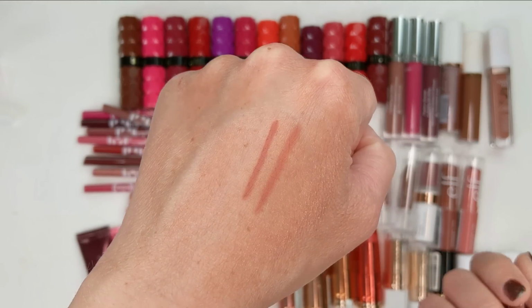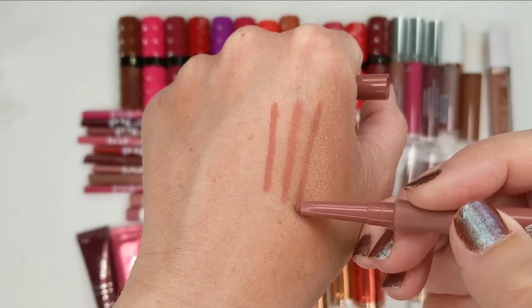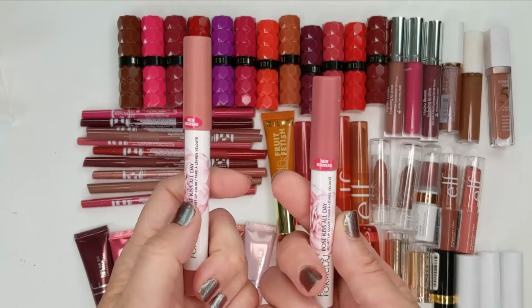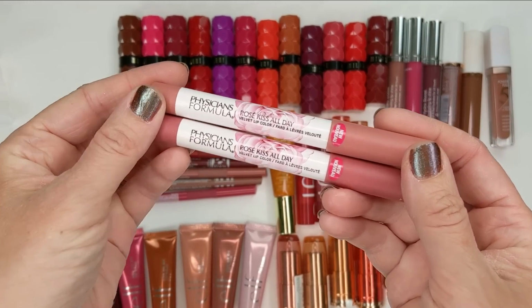It's the perfect nude for me because it doesn't wash me out. And Dusty Rose is also a beautiful color too. It's very similar, but I find it to be a little bit of a cooler pink. These lip crayons actually really surprised me. These are the Physicians Formula Rosé Kiss All Day Velvet Lip Color.